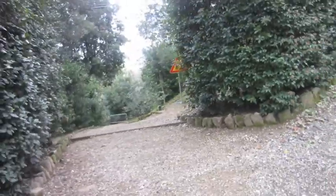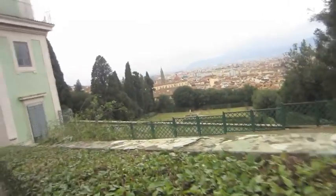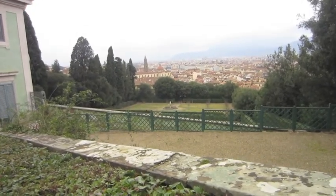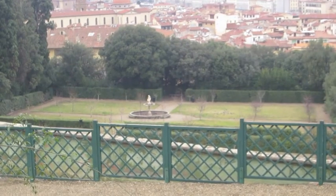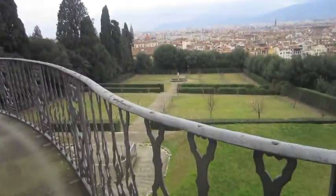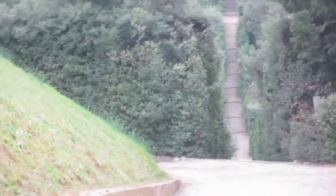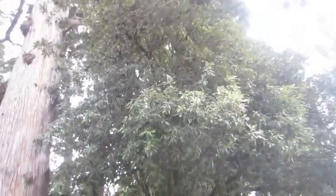There's all these little paths and places to go. This green thing, with the fountain and the areas on the left and on the side, perfectly symmetrical. This is a cool little pathway around. It's cold. Wow, look at that. What is this? This is not a path. This is a secret place.